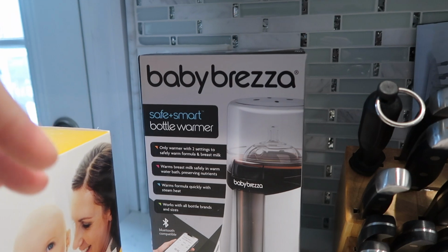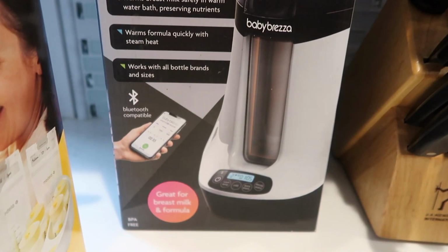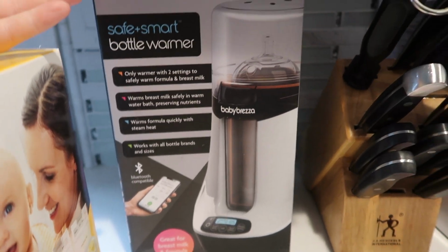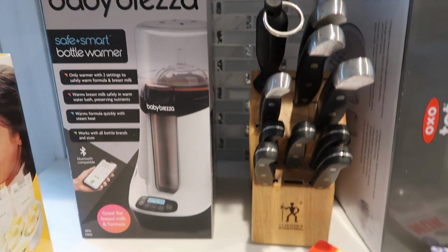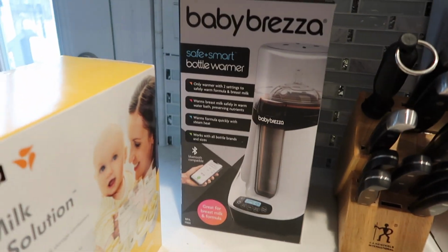You wanna be able to warm up the bottle. And yes, there's other ways you could do that, but I usually use a bottle warmer, and you just need a new one every time. They tend to get gross, and every baby I buy a new one. So this is what I have so far in the kitchen. Let me show you some other things.